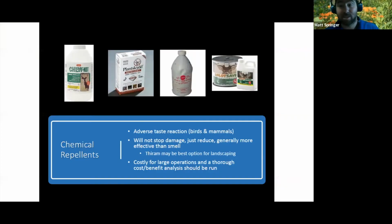I'm hoping that I can talk to you about some of the ways you can use chemical warfare to have success with deer. There's a couple different options. Basically, you have a taste deterrent and a smell deterrent. Those are the 2 big ways that chemicals can work to keep deer from consuming vegetation. There are some good options that are effective. Generally, those that contain thiram are really good options for deer and rabbits.